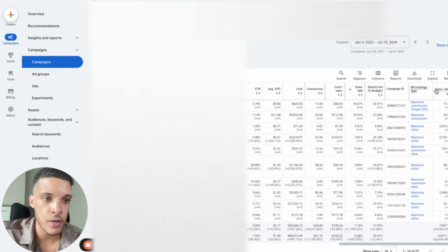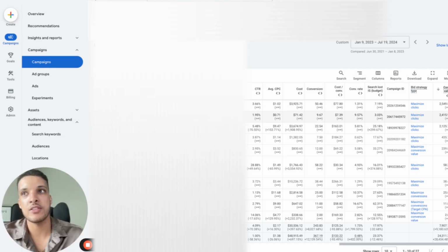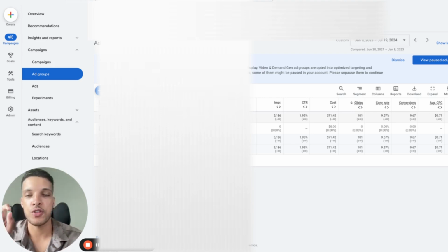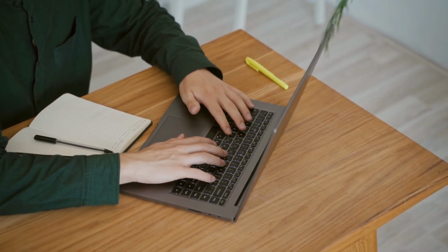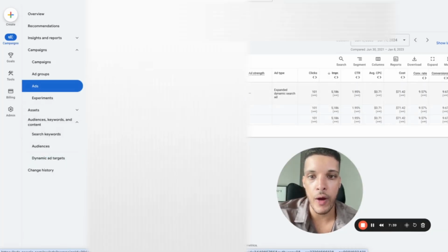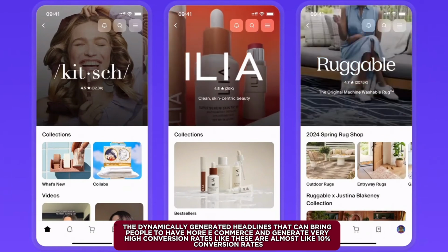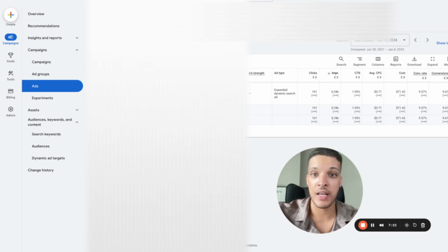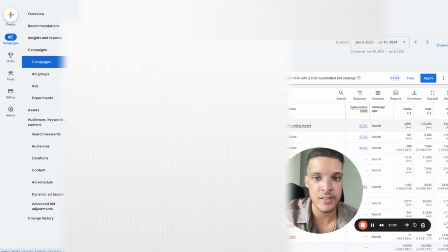So, conversion value here. You can see dynamic campaigns also did really well for this client, because dynamic is a type of ad that can crawl all the pages on your website and almost be like paid SEO. If someone's searching for a very specific SKU and you don't have that keyword targeted, or ad copy for every single one, dynamic search ads are really helpful to scale and create more ads with dynamically generated headlines that can bring people to e-commerce and generate very high conversion rates. These are almost 10% conversion rates on the dynamic search. This helped push more towards e-commerce, even though we're B2B, than just trying to generate leads and having the salespeople close them. We're generating more through dynamic.